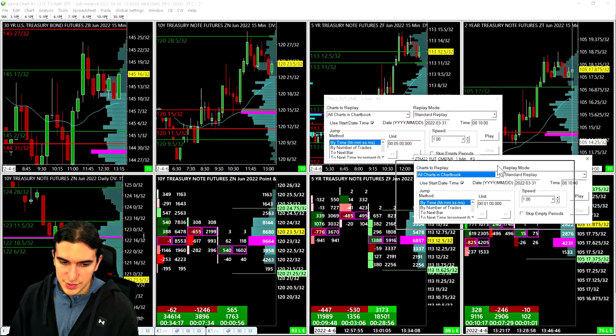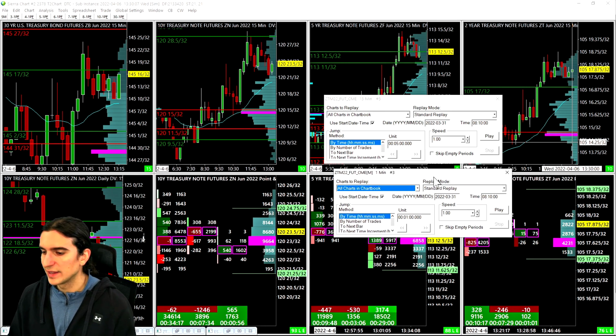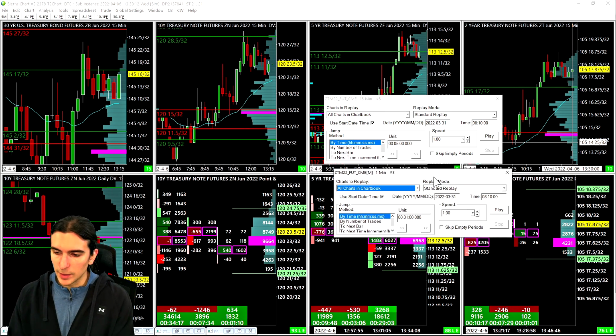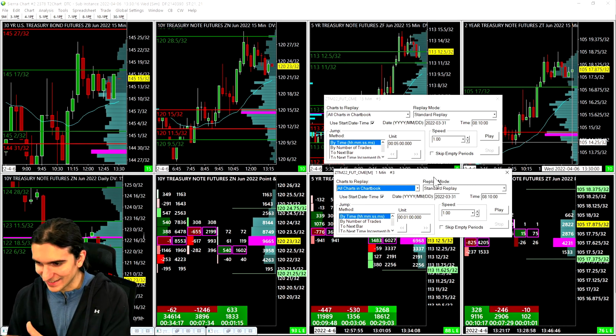And of course, there are going to be a few steps associated with doing the market replay that potentially I'll leave for another video. I'll create another video called How to Do an Accurate Market Replay in Sierra Chart in 2 or more instances at once. Just kidding, the title's not going to be that long.